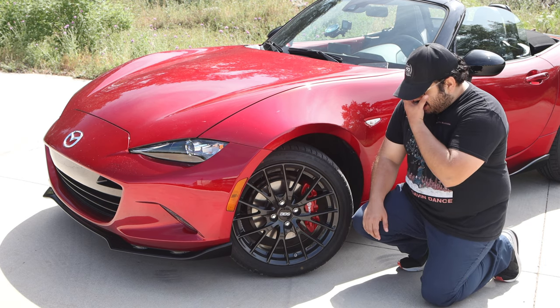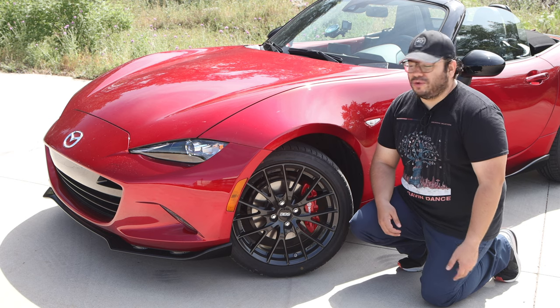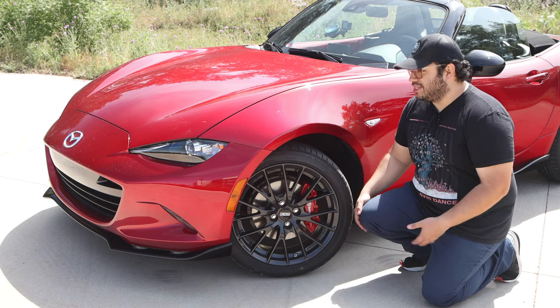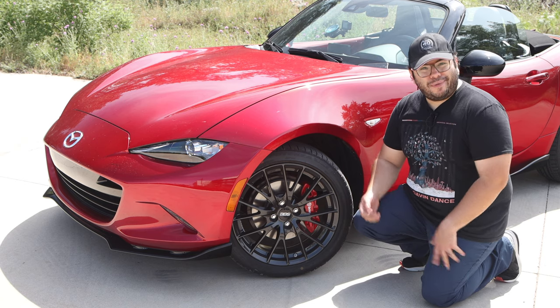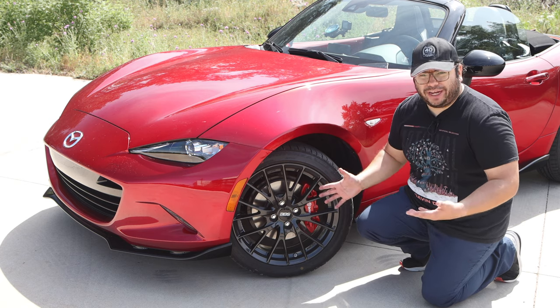Would I recommend it? Yeah, if you just want to get the Miata right off the showroom, definitely. But obviously with the aftermarket, there's just so many options with this, so it just depends if you just want to buy and go or buy and modify. But definitely a good package, beautiful package as well.